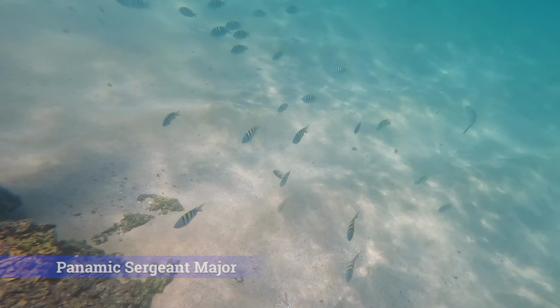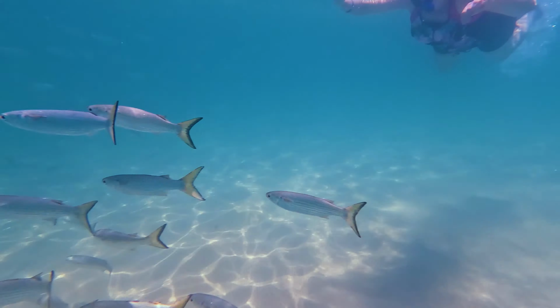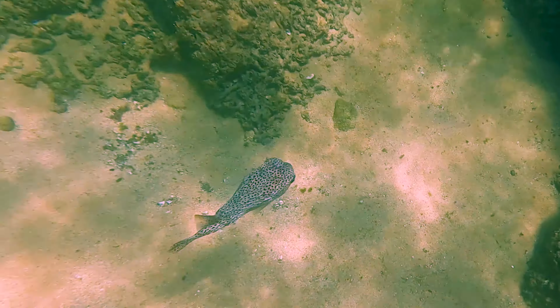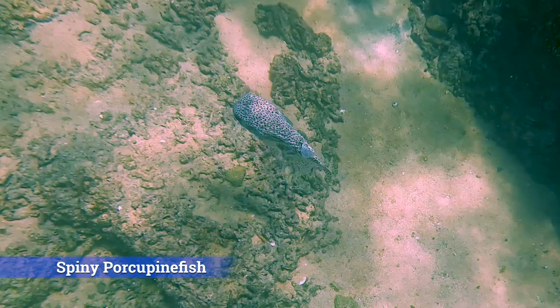When you're out there snorkeling, you don't hear very much, except the sound of the water splashing in your ears and the laughter of people swimming around. But really, it's a time to meditate and think. Be one with your environment.